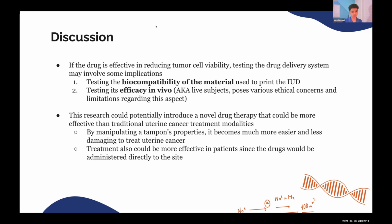And so we're going to approach this by manipulating the tampon's properties. So it would become much easier for the patient and much less damaging to treat uterine cancer since we're administering the drug right at the site. And so if we were to use chemotherapy or combined chemotherapy or any other type of drug therapy, it could affect other sites. And by using our drug apitolisib and the drug delivery system in coordination, we could ensure that we hit the correct pathways and we're preventing the uncontrolled proliferation of these pathways and therefore reducing tumor cell viability.